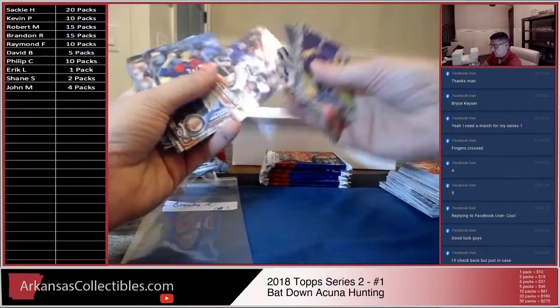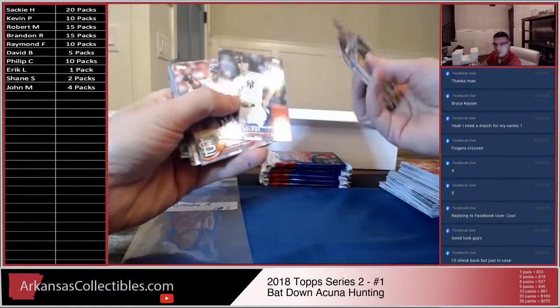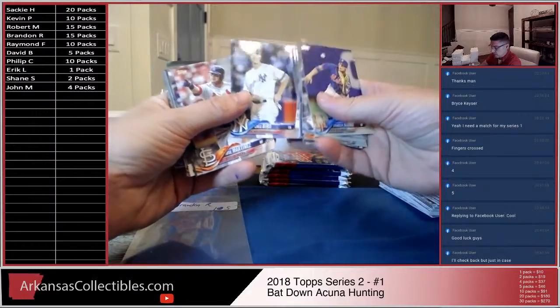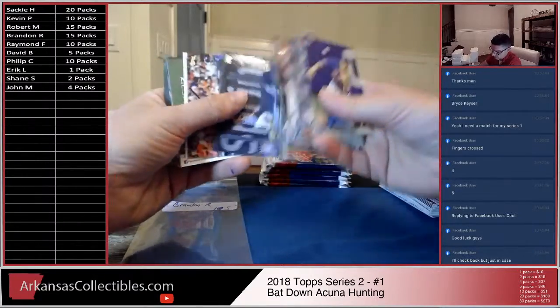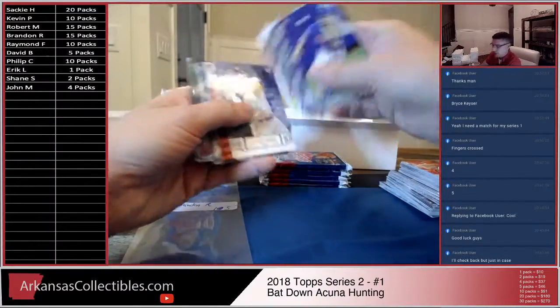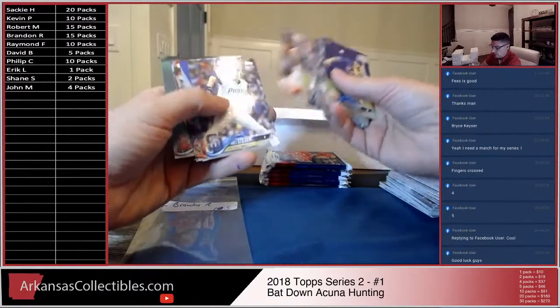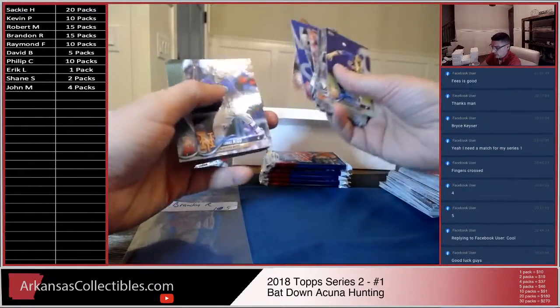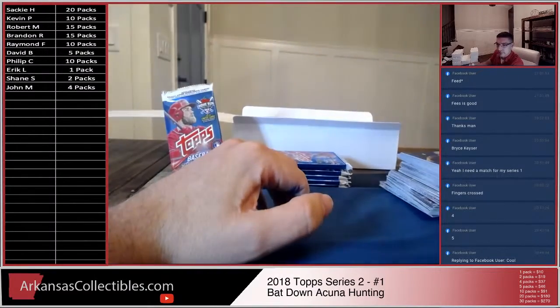Okay. Andrew Benintendi. Castro. Greg Bird. Martinez. Crawford. Power Up. Cabrera. Young. Barry Larkin. All right. Judge. Holland. Strom. Brantley. And Meyer. All right.